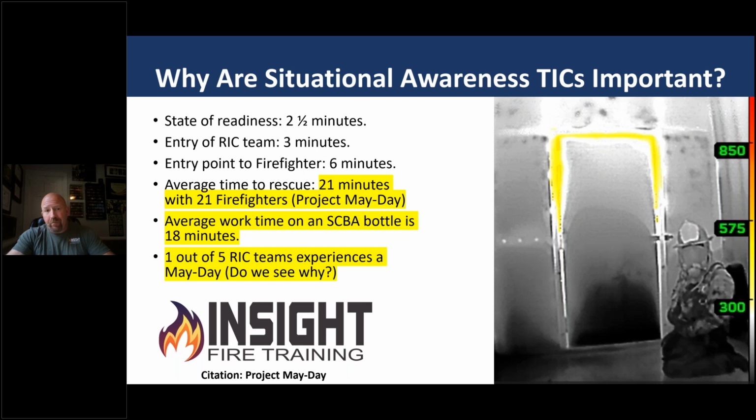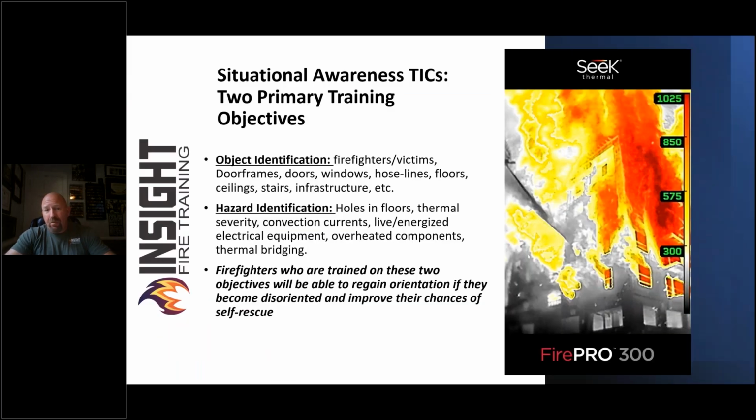It's that simple. So if you have a situational awareness TIC, what should you train people on? It's quite simple. 2 things. Once you give them prerequisite knowledge on what the symbols mean, how to operate the device, basic end user behavior, how to carry it, how to scan, how to wipe the lens, you need to train the firefighters on 2 things: object identification and hazard identification.